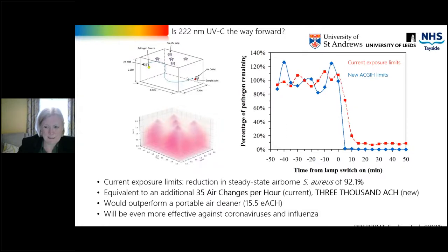Essentially, they gave us a really good inactivation rate, even at the current exposure limits that are allowable for these devices. And it's a performance that is equivalent to, in this chamber, which has a ventilation rate of 3 air changes an hour, upping it to 35 air changes an hour. So if I was to put a portable air cleaner in, it would give me, say, 15. So it's well above what we're getting for portable air cleaners.